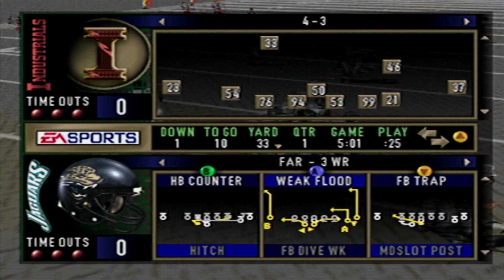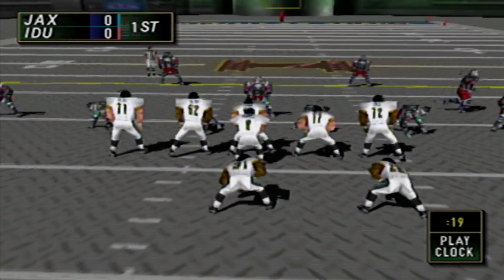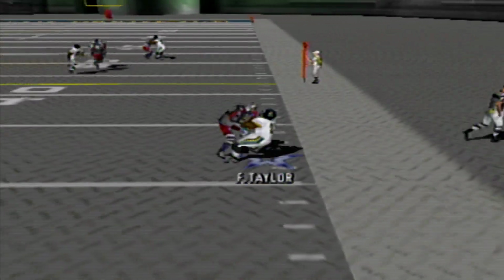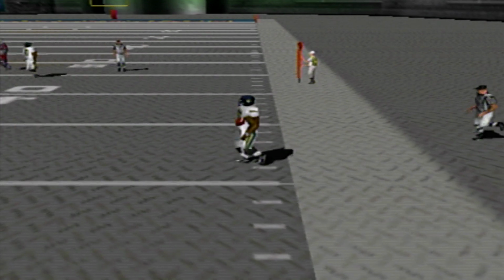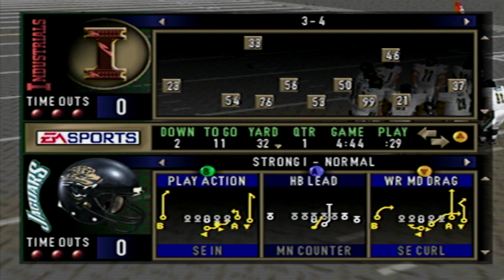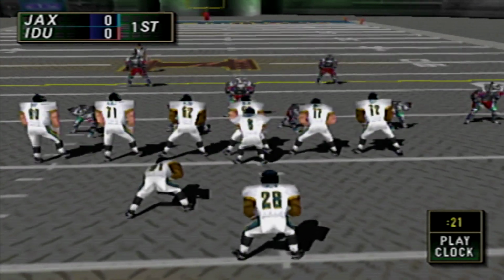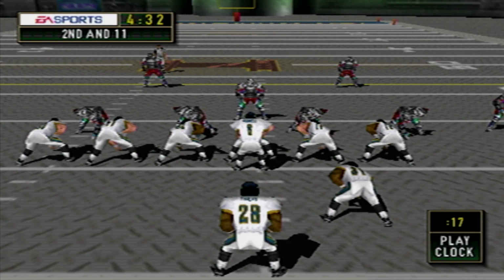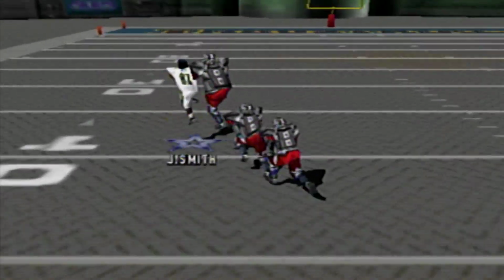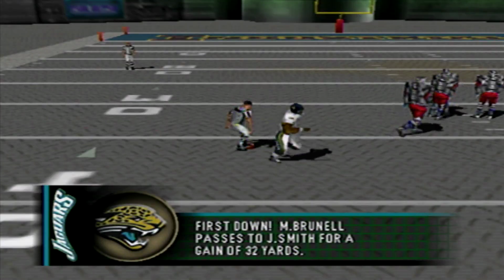First and 10. Three wide. Throws right. Pass is complete. Down the left side. Pass complete. Number 82. Now that was a tough catch in traffic.